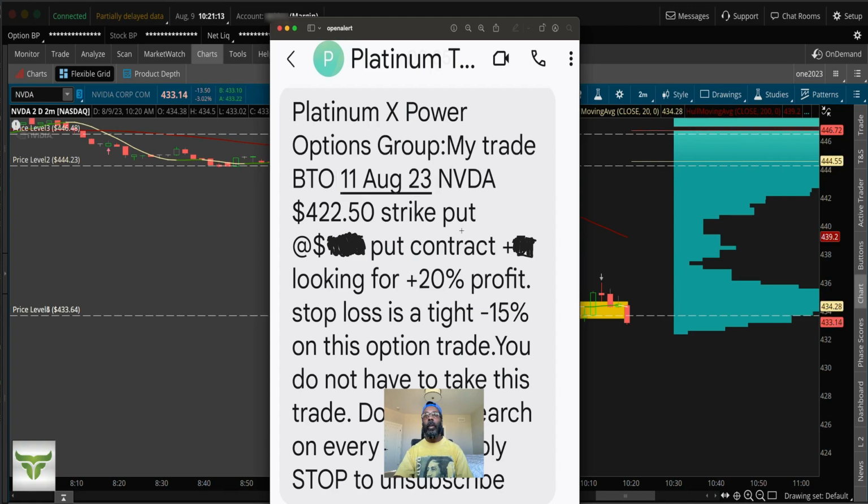So there was the opening text alert sent to you guys, 422.50 strike put. Told you what to get, how many contracts, the limit order. Now in the limit order, if you get the limit order and the limit order is already above what I send out, then you have to make a decision. You have to say to yourself, do I want to ride this, or do I want to wait for the limit order to come back to me, or the trade to come back to me?